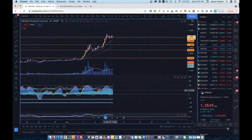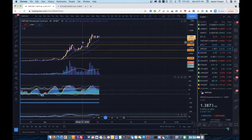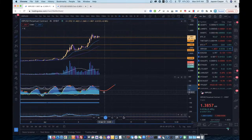Right here, if I jiggle my mouse and get it nice and big, I can't. There we go. Okay, cool. So if we come down and we start printing the green trigger wave here, and again we're forming a clear support, then I would say, okay, we have another leg up.